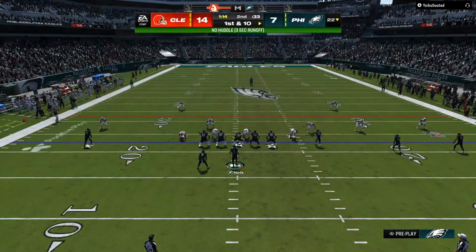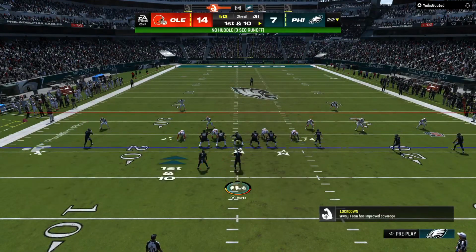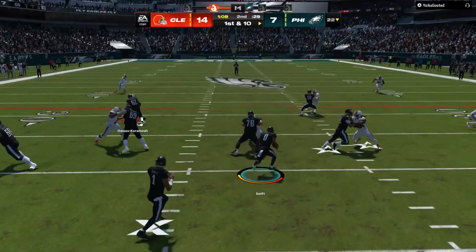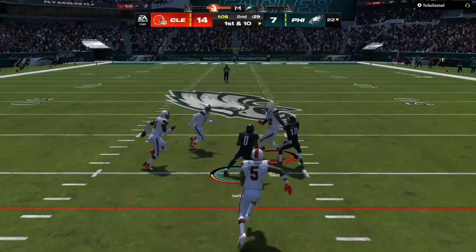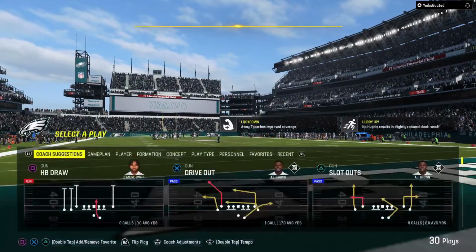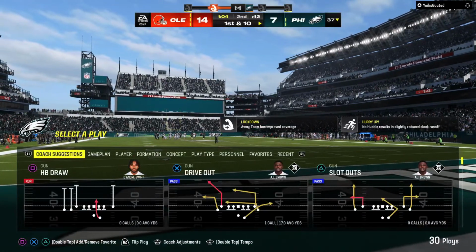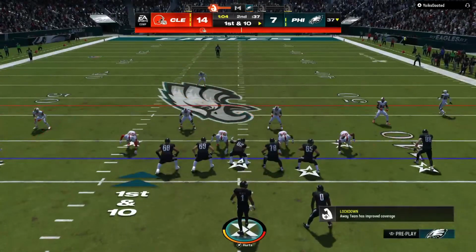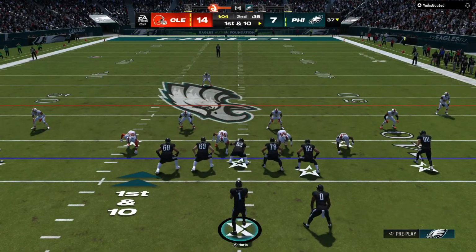And able to get it across the 20 before they get to him. 15 yards on the play. That's good. On 1st and 10, it's Swift. And they're able to get this one across the 35. The Eagles going to take the first of their timeouts. So as they talk it over, we step aside.